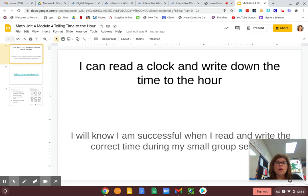But today and Thursday, we're going to spend some time reviewing that and learning about telling time. So our learning target today is I can read a clock and write down the time to the hour. And I know I am successful when I read and write the correct time during my small group session. So I am going to now switch over to my HoverCam, and we're going to look at a little clock that I have.